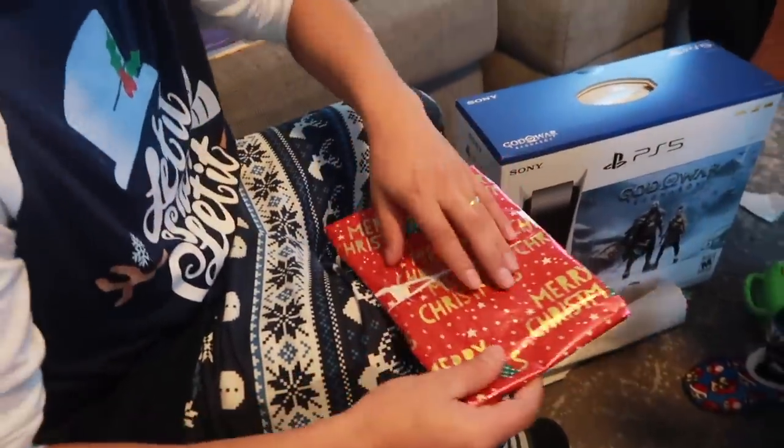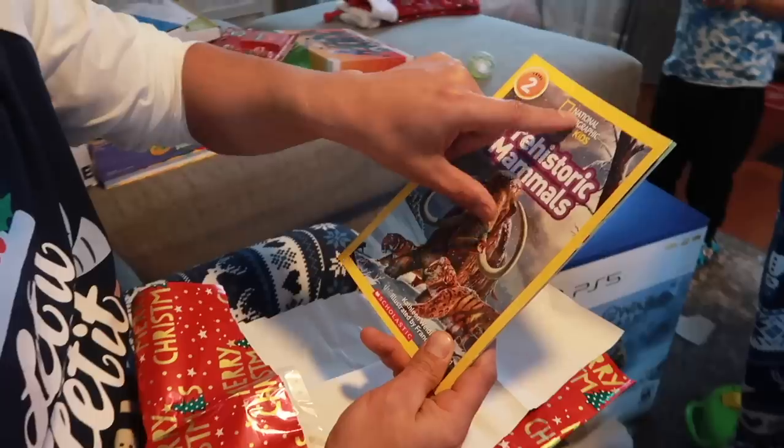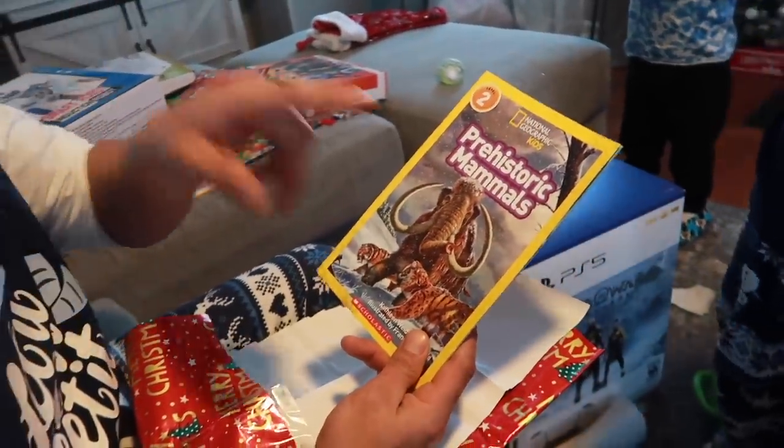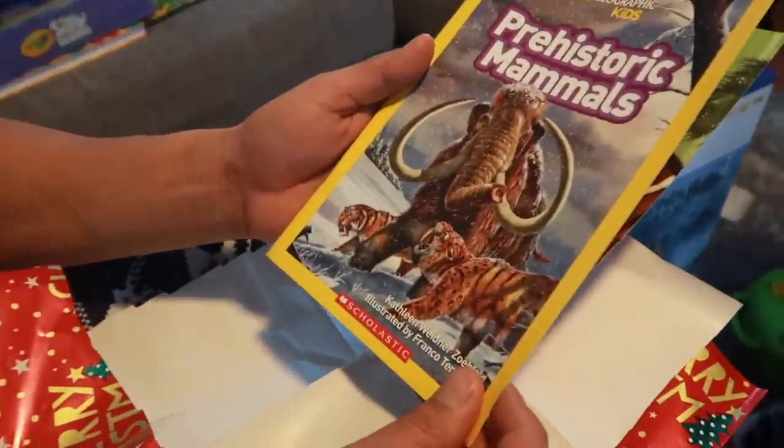Hey, nice wrapping, Papa. Aww, because Daddy loves animals and National Geographic kids. I'm still a kid, okay? That's cute. Oh, that's cool.